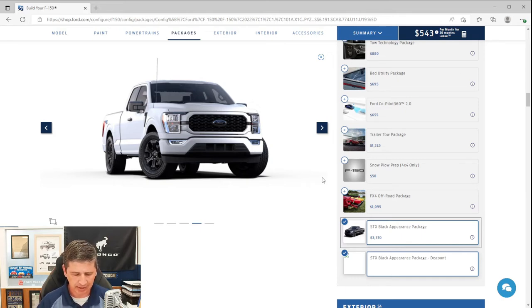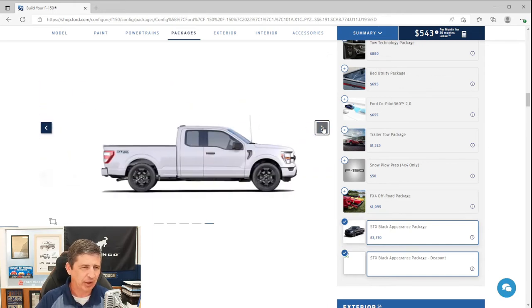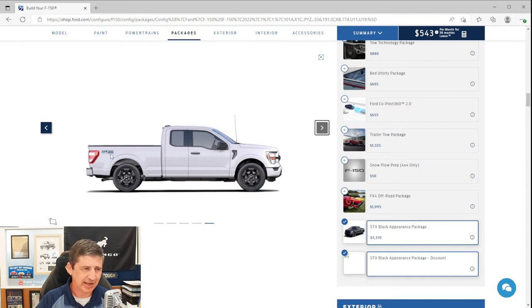So you're gonna get the body colored front and rear bumpers. You're gonna get the side decals over there. It'll say STX. It'll be black, though. It'll look a little different. Won't have a red accent on it. The rear defroster as well is going to be included here. Privacy glass on these side windows.